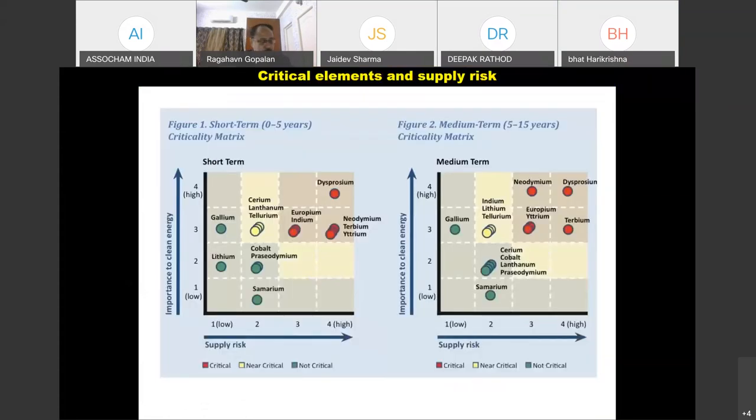This chart was also shown by somebody. Mr. Deepak showed this in the first presentation. I put it again here because I was also involved in looking at some of the critical materials for short-term goals and long-term goals, which are going to be very, very important from the Indian point of view also. The left-hand side corner of the chart shows the short-term goals. The red ones are all important for the next 5 years. I think I put this together in 2010, along with the US team also.